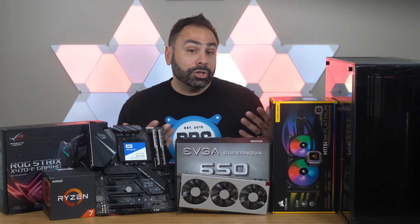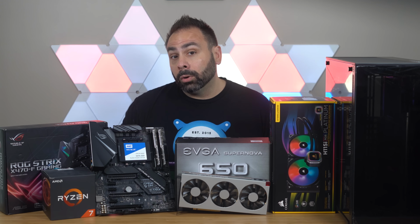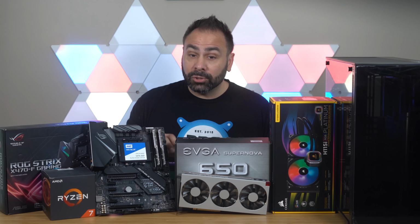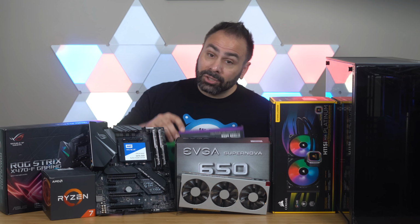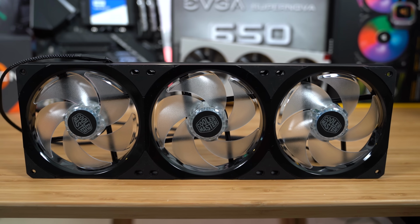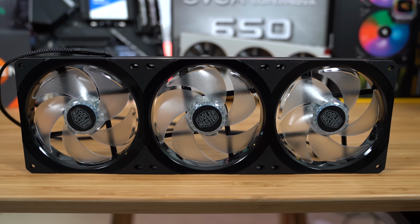I was just gonna roll with 3 regular RGB fans, but figured why not take this opportunity to try out Cooler Master's new Master Fan series. And I'm legit excited that a company figured out how to combine 3 fans into 1 unit to reduce not only installation headaches, but also wire clutter.